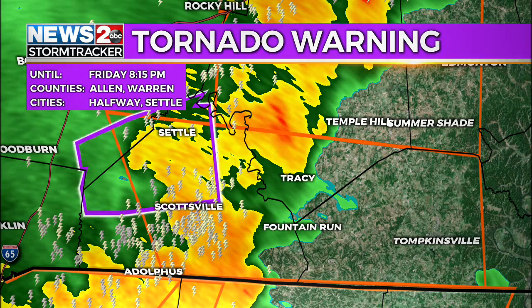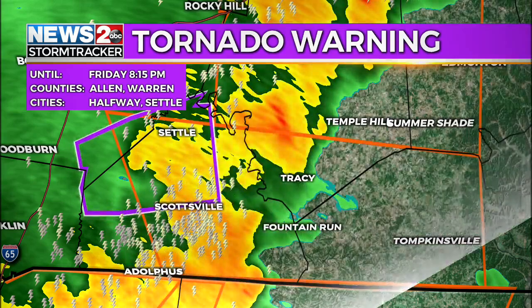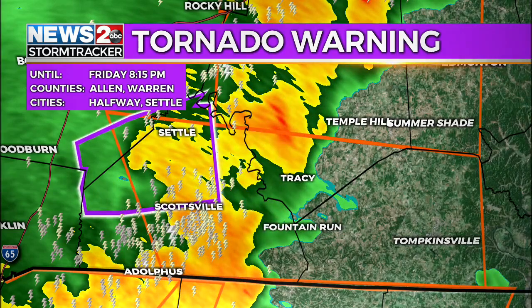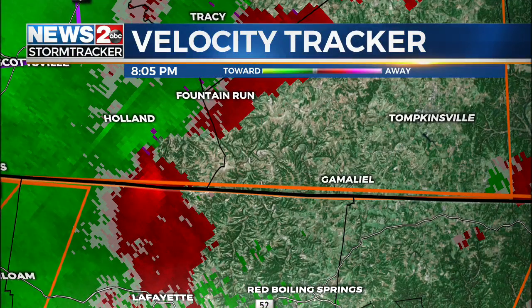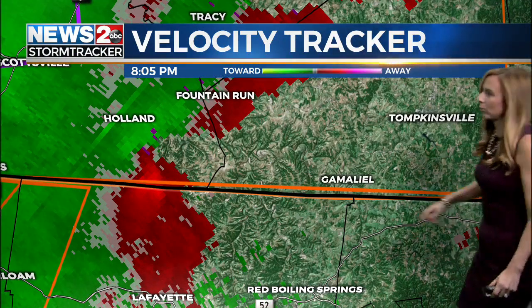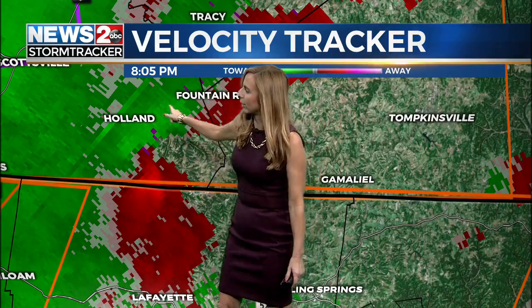One thing that came out of it was Allen County reported wind gusts close to 50 miles an hour. They are worried about a new notch, a new couplet forming, so we're going to see if potentially we get a new tornado warning. But I'm going to get right over here and just zoom down and show you where that notch is. Uh-oh, it is starting to tighten up a little bit here. So we're watching this one here. You see the bright green is the wind going to the radar. The bright red is the wind going away from the radar.